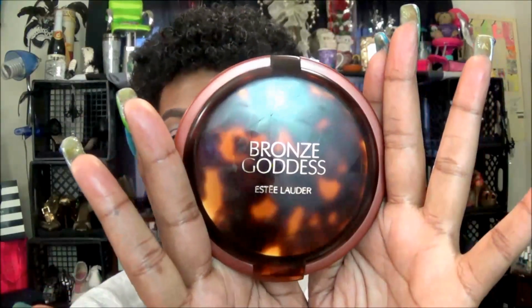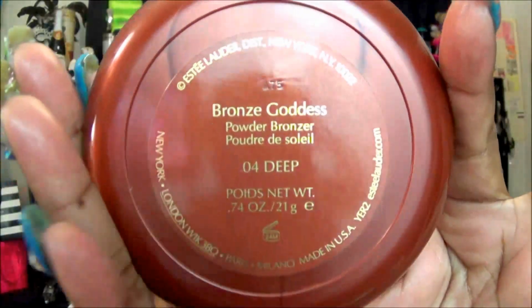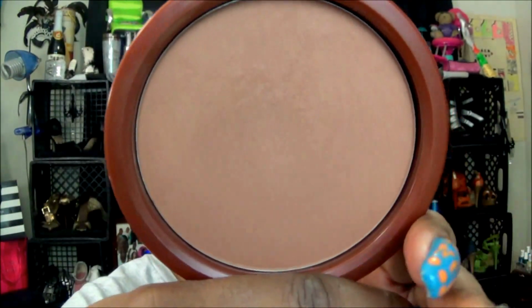For bronzer, I am using once again my Estee Lauder Bronze Goddess in the number 4 Deep. If you haven't seen it, this is what that color looks like. I just went under the jawbone in the hairline area, a little bit of lightweight contour. Still getting used to that, not knowing if I really need to do that much.